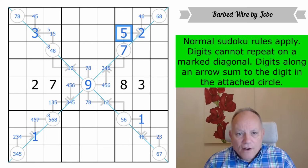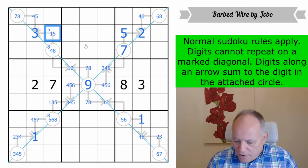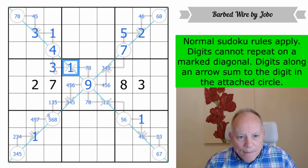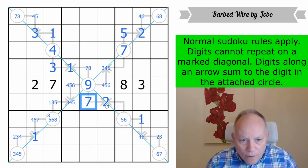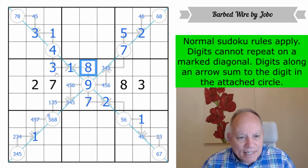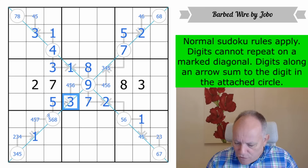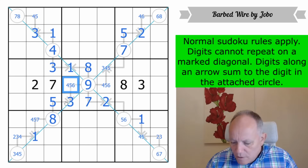This becomes a 5. That is not a 5. That's a 1. This is now a 4. That has to have 3, 1 below it. And suddenly I think we might actually get a complete tipping point here. That's become a 5. That must be 3. That must be 8. That's going to do lots of the central box.